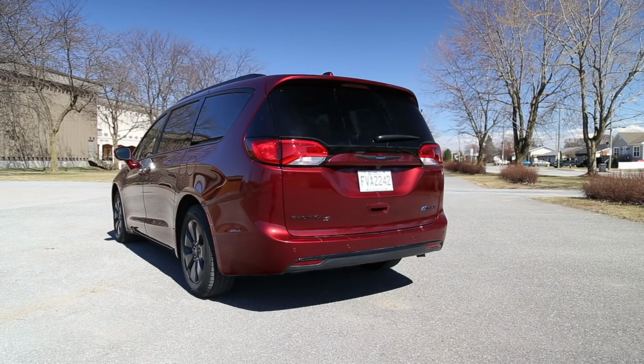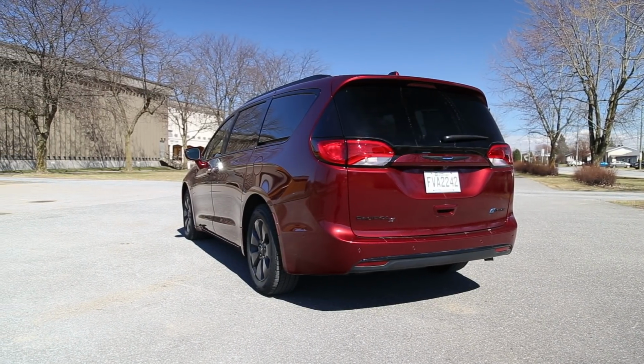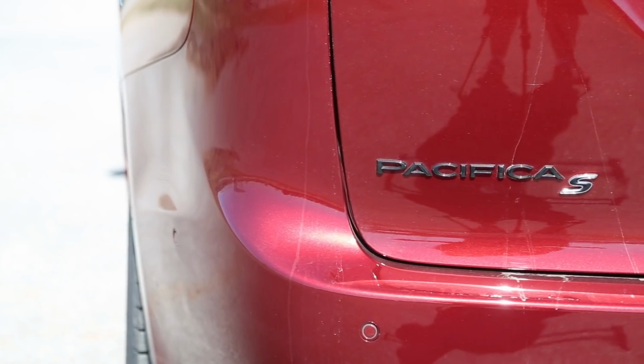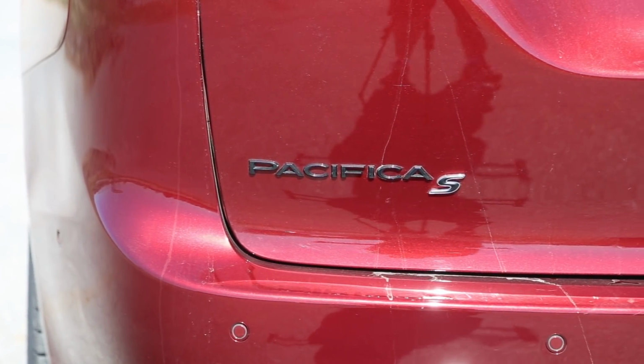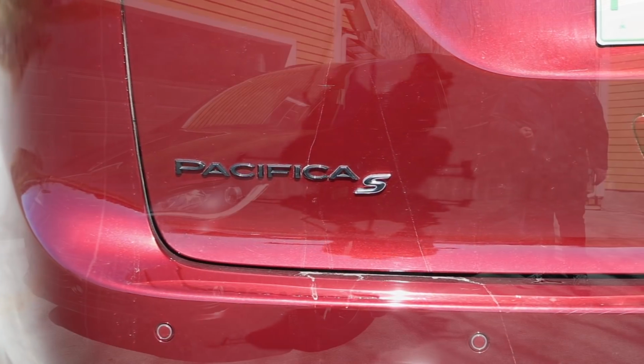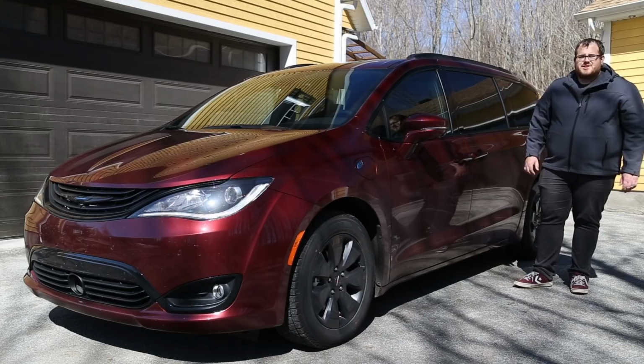Last year we featured the 2018 Pacifica Limited, was the full petrol version of it. And my opinion about the vehicle hasn't changed. Ride is good, comfort is good, interior noise level is good as well. Overall, it is a very spacious and comfortable vehicle. The letdown with the hybrid is the lack of HID headlights.